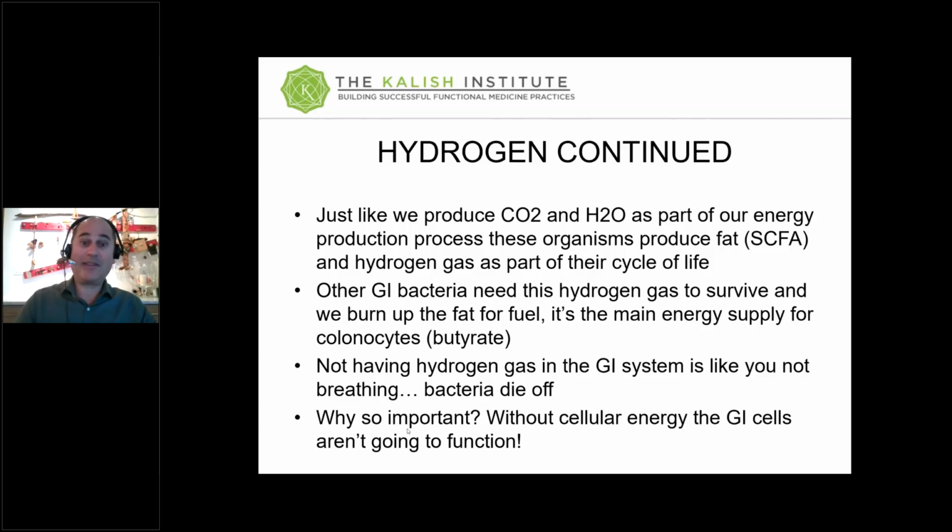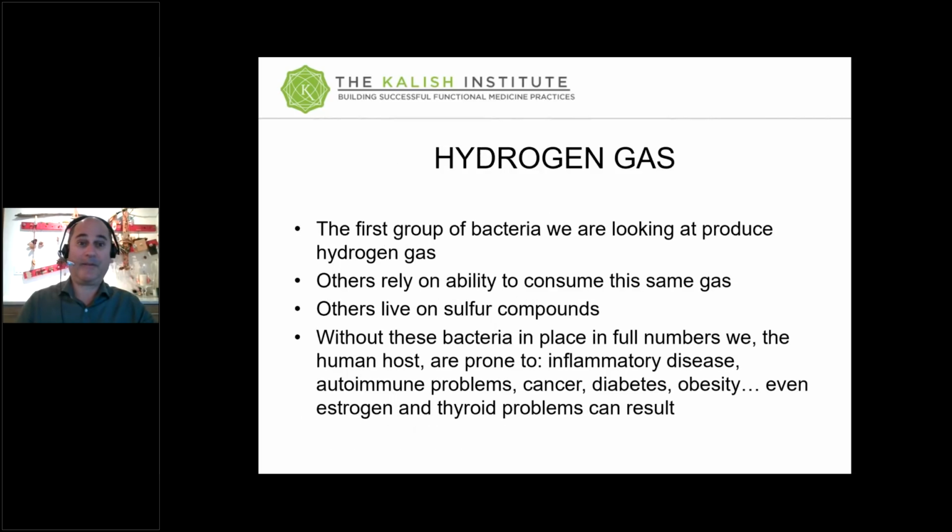Okay, so not having the hydrogen gas in the GI system, again, it's like you not breathing. You're going to have bacterial die-off, right? Organisms that require hydrogen are going to die if they don't have enough hydrogen gas. And of course, this is super important in terms of the production of cellular energy too.